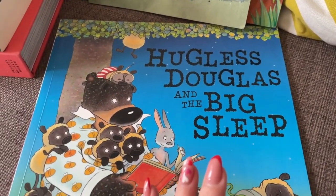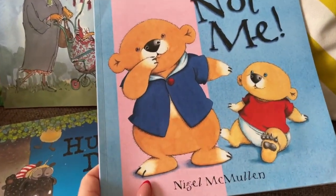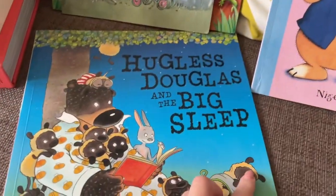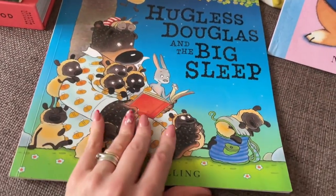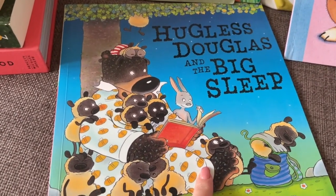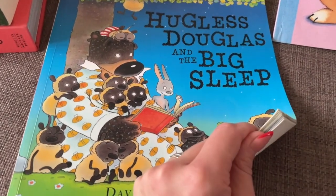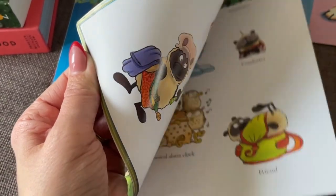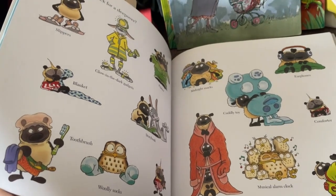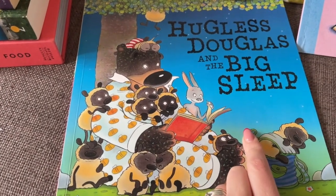And then when we got up to pay, that's when he said we could go back and get one for free. So that's when Jessie picked this one, not me. But this, who is, oh, David Melling. We have another one of these Hugless Douglas books, and I think it's called The Big Hug. Jessie absolutely loves that book, and at the end of the book there's lots of different characters, basically like this, and it shows you all the different types of hugs. So she's gonna love this. I spotted it and said, look, we haven't got this one.